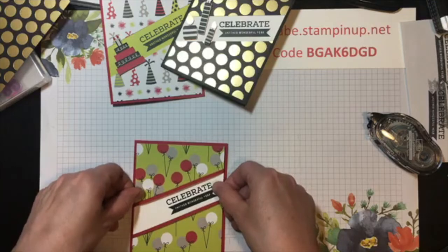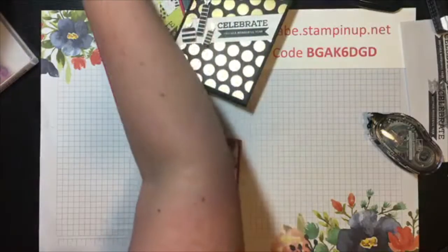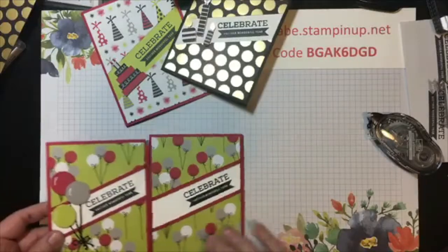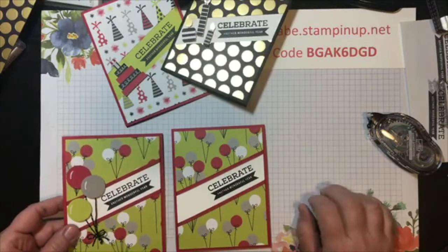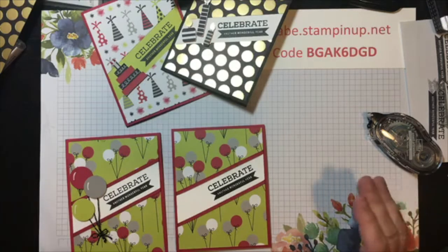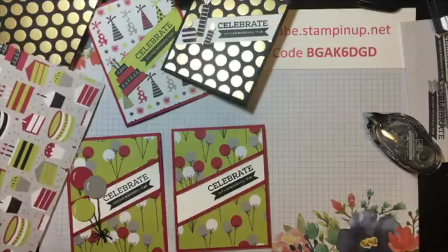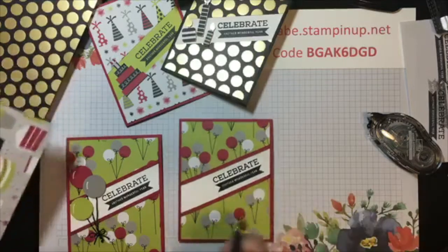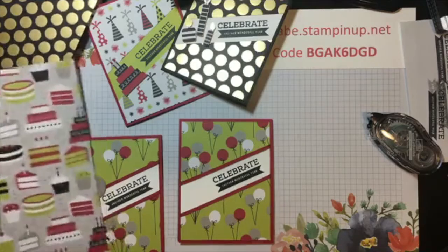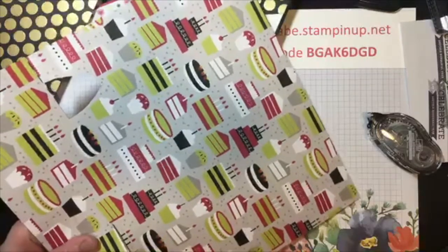Okay, that is cute. Now on the first one where I used this, I put balloons. What should I do here? I'm kind of liking the cakes again. And this time though, I'm going to do something a little bit different. I'm going to use this cake right here. I'm actually going to cut the candles off, and you'll see why in just a minute.